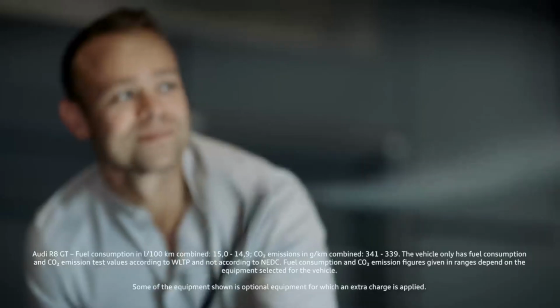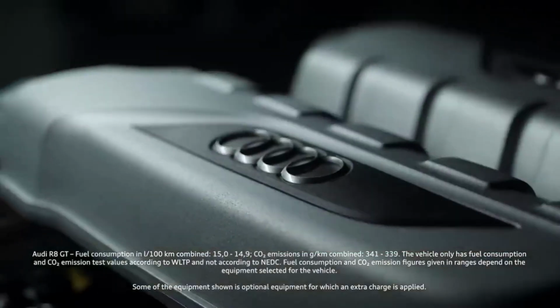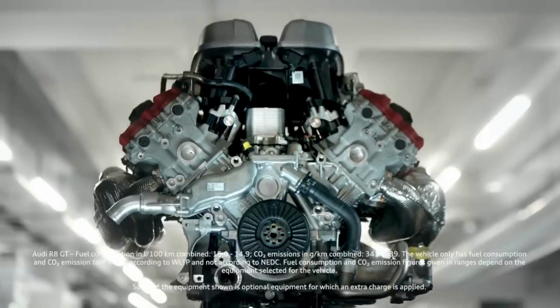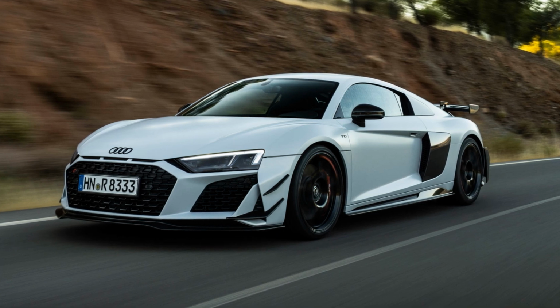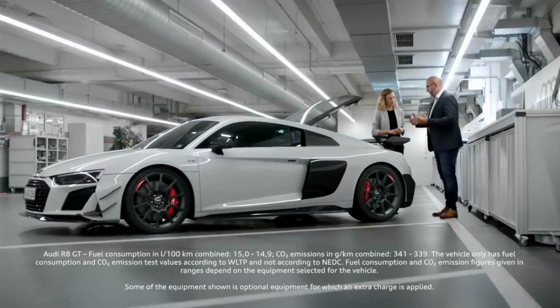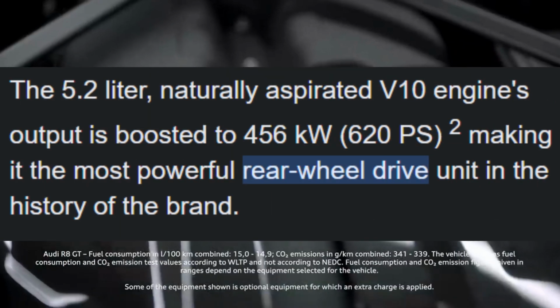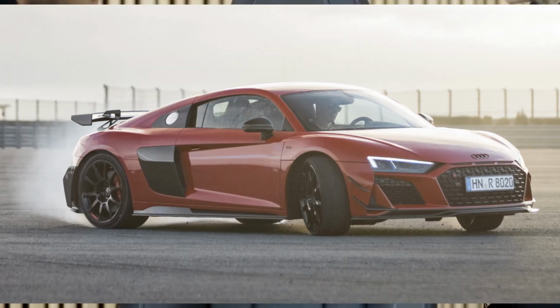Okay, now that all of the bad news is really out of the way, let's get into the fun stuff. This R8 GT makes 602 horsepower, which is a really good amount even in today's day and age, but it's not necessarily the power it makes, more of how it gets delivered. See, this R8 GT is special because it only comes in rear-wheel drive, meaning all 602 German horses are going to the rear, making this the most powerful rear-wheel drive Audi of all time, which has got to make this really fun in the corners.